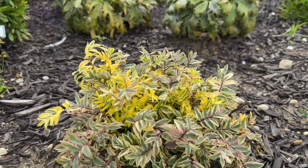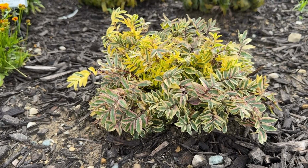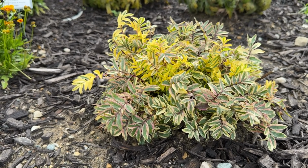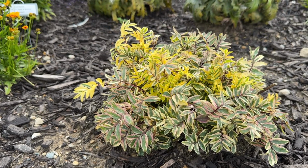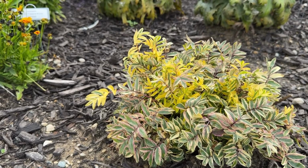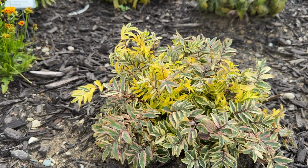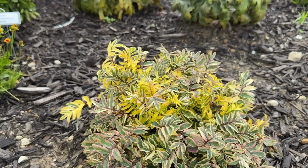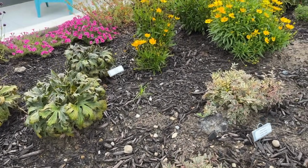Polemonium or Jacob's Ladder, Golden Feathers. This has been a very popular plant for us over the past 3 to 4 years. Beautiful variegated foliage, and in the spring this sends up really soft lavender blooms. So this one doesn't rebloom, but the foliage gives you color throughout the season, which is a good substitute anyways for the blooms.